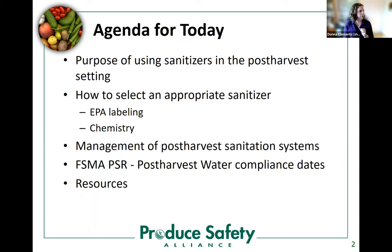Okay, I see somebody's currently using. And it looked like from the poll results that a lot of people here had a very wide range of knowledge with sanitizers. Okay, looking for more information. Excellent. Perfect. Okay, one person sanitizes to treat surfaces pre and post harvest, as well as post harvest water. Excellent. Perfect. Well, thank you. And that will help me figure out where to spend a little bit more time on things.